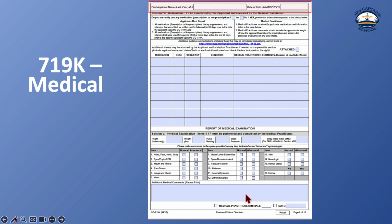Then if they want to make any additional comments, let's say the doctor wants to make a full page of comments. This doesn't leave them with a lot of space. So they can attach a page from their office, or you can just print two page 6 of 10s, and they can use both pages to fill it out. Don't forget to have them sign or initial and date at the bottom.